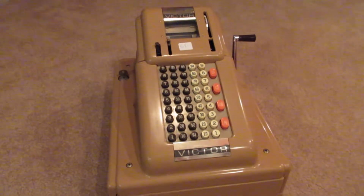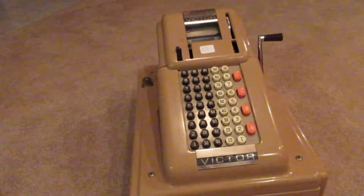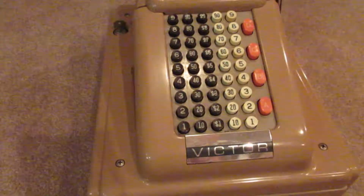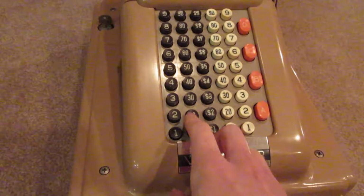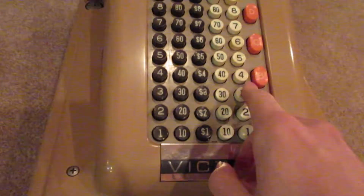Here is a 1950s Victor cash register that we bought at a garage sale a couple of years ago. It does seem to be in fully operational condition. You can see all these buttons depressed still. If you do one that overlaps, it resets them so you can't make errors that way.